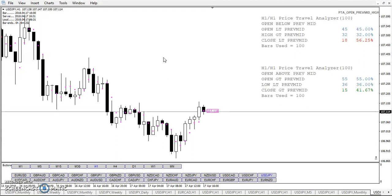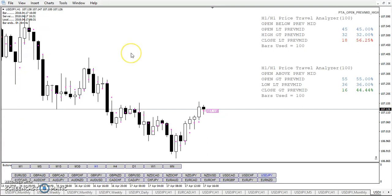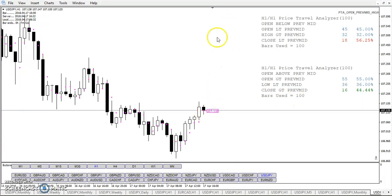So let's see if we can find one here. Open above the previous mid, low below it, and it closed below it. Open above it, low below it, close below it. So you can see there's possible money to be made taking that midpoint crossover, which is something I've known for a long time, decades, back when I was trading stocks.